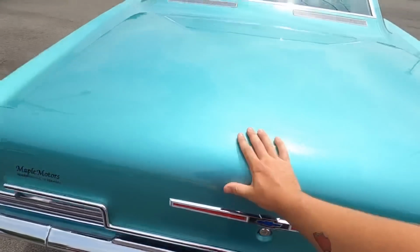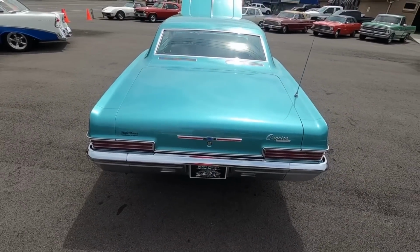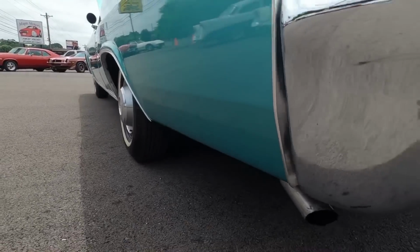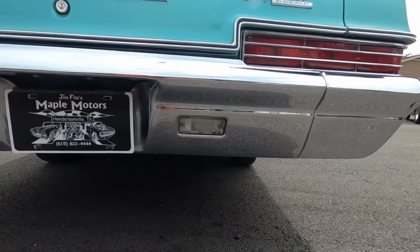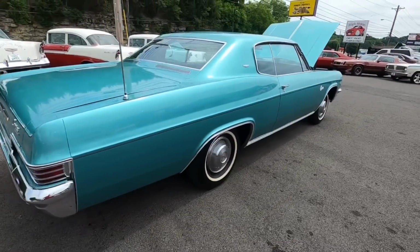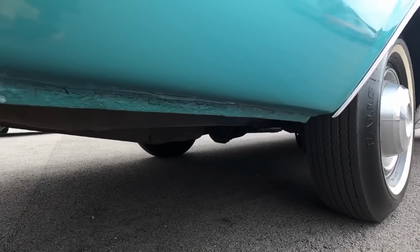On down with this trunk lid. Need to shut it a little harder. Does shut. Up on the back, your bumper on the back is in great shape. Does not look bad at all. Coming down this side, down this lower portion here.